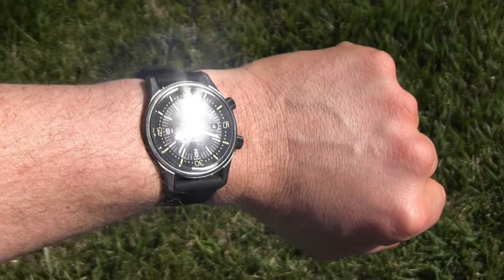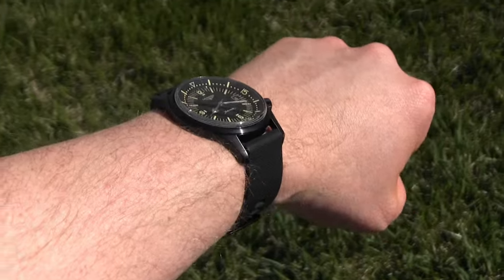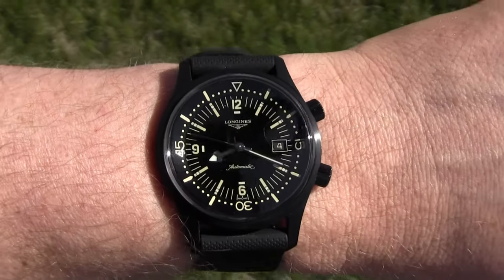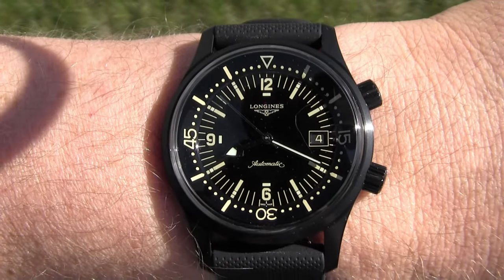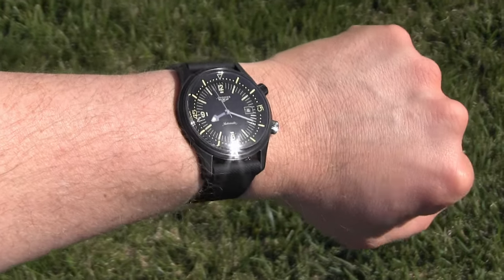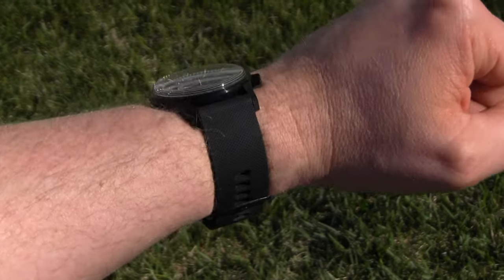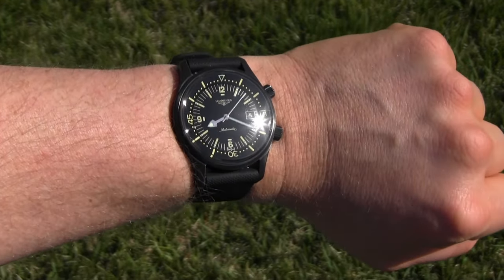Right away, you may have noticed I changed out the original strap to this more basic black rubber strap. I wasn't a fan of the fake-looking Milanese rubber strap that was paired with this originally. This stealthy compressor-style diver has great dimensions at 42mm case size and a 12.7mm thickness. The hits don't stop with a sapphire crystal, several layers of AR coating on the underside, screw-down crown with 300 meters water resistance, and an in-house automatic L888 movement that beats at 25,200 VPH, along with a whopping 72-hour power reserve.